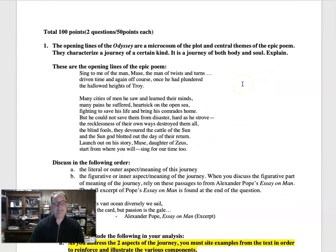Right? So let me first say, this first question derives from the opening lines of the poem, and the opening lines of the poem really establish the central theme or themes of the entire text. They're a kind of microcosm, as I've said, for the entire text. And the focus of this question in relationship to the opening lines has to do with the journey. And I'm asking you to explain the nature of the journey here.